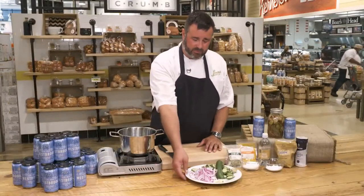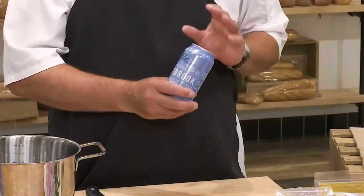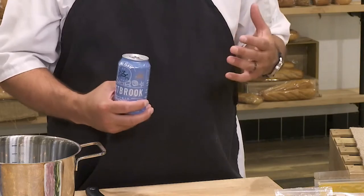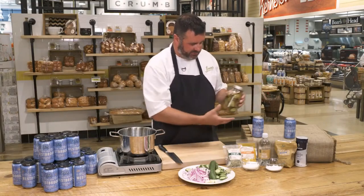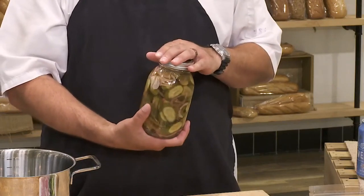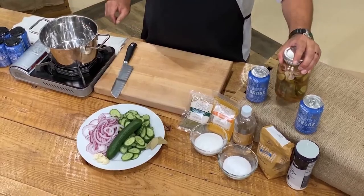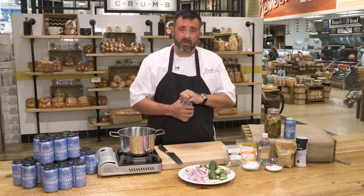For this recipe with Westbrook beer, we're going to do some quickles. For this, we decided to use the One Claw. It adds a nice flavor to the pickles and enhances the overall experience. They're called quickles for short because the canning is not for preservation. All we're going to do is add the ingredients you see here to the pot, let it boil, and add our cut vegetables. So we're going to start by adding two beers.